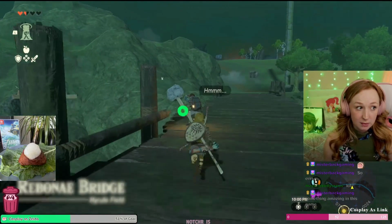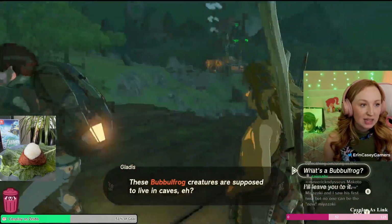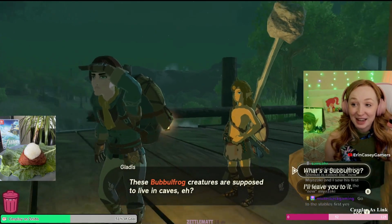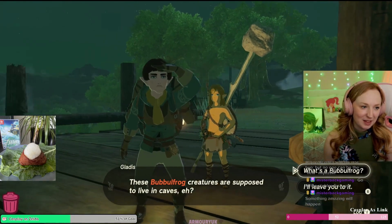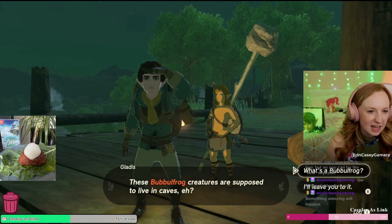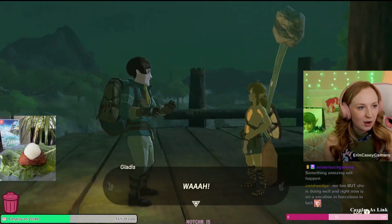Is it a spoiler? Don't tell me. What is that cave? And who are you? Wait, it's crazy that now I could do side quests, because I didn't do side quests for the most part. These bubble frog creatures are supposed to live in caves, eh? I'll leave you to it. What?